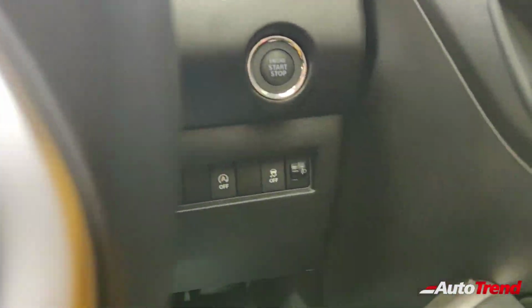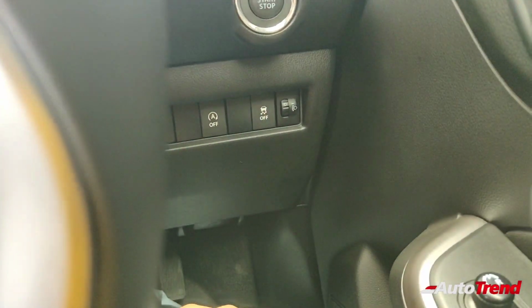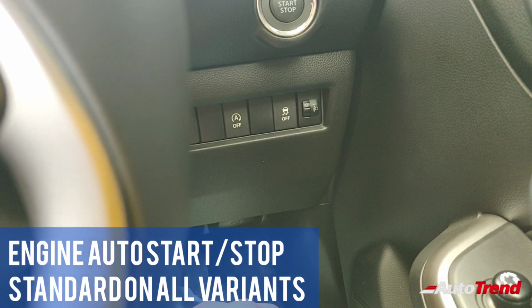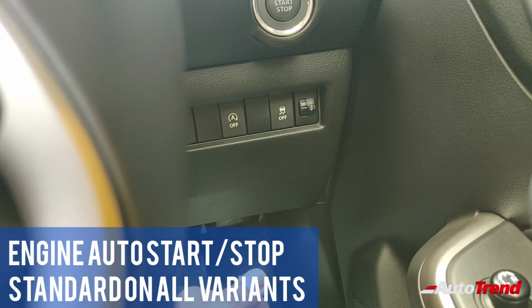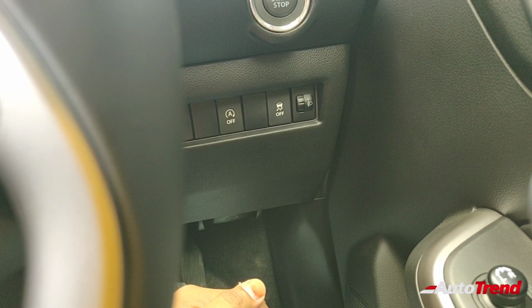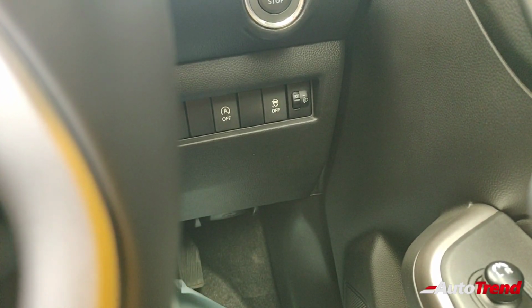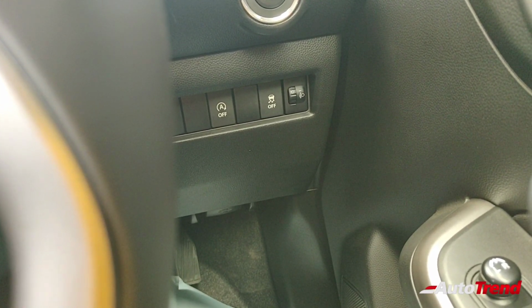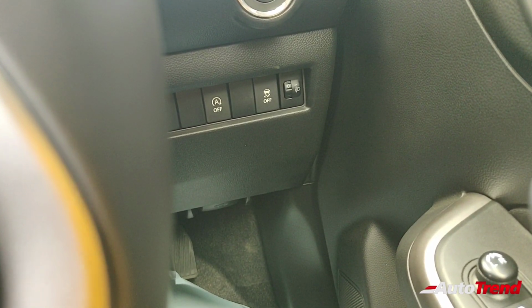Those new features actually include auto engine start stop. So this here is the auto engine start stop button. You can turn it off or on depending on your preference. What this does is basically turn off the engine every time you stop the car, and just depressing the clutch will automatically start the engine. This aids fuel efficiency, improves fuel efficiency while reducing fuel consumption. So that is pretty good and very useful for city usage.